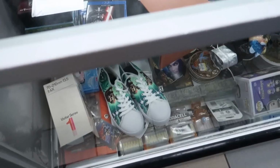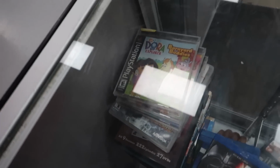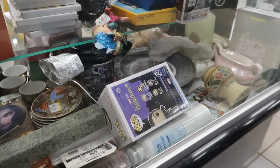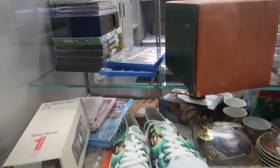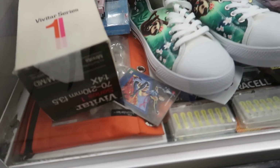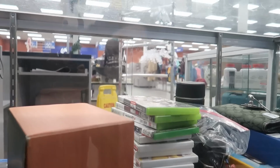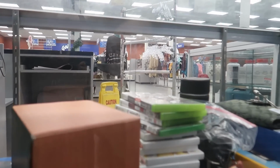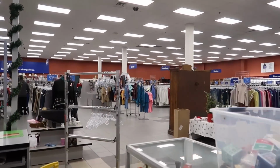Let's go. Alright, we have some video games in there. We have Dora the Explorer, probably not good. What else? We have some Funko Pops. I don't know. We have one trading card randomly thrown in here. How much are those games? $5 each for some sports titles? Probably not the best. Let's keep looking.